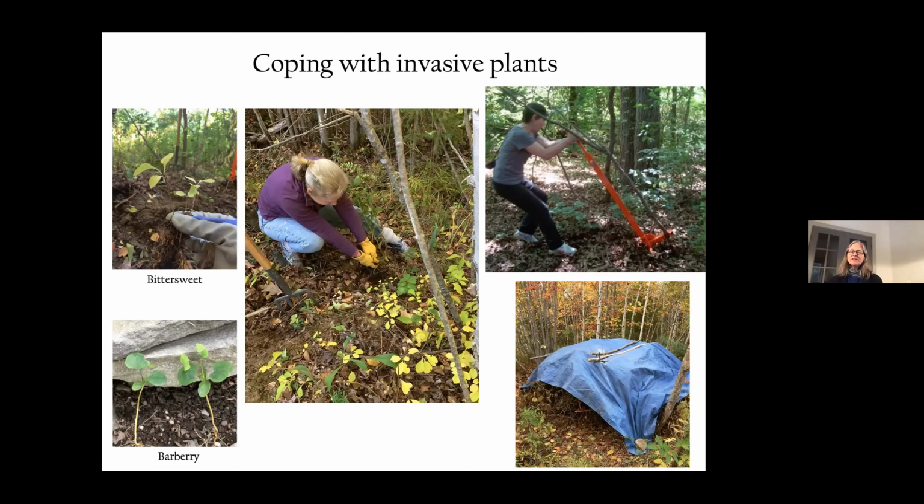So we find that in the fall is a really good time. Any time is really a good time, but in the fall, the bittersweet particularly turns yellow, and it's like a beacon. You can just go right to it, do what you need to do. So you can clip it, and that way you're not disturbing the soil, but you need to be coming back to keep on clipping any of the invasives, because there's a lot of carbohydrates stored in the roots and they'll just sprout back. So clipping is a good strategy.